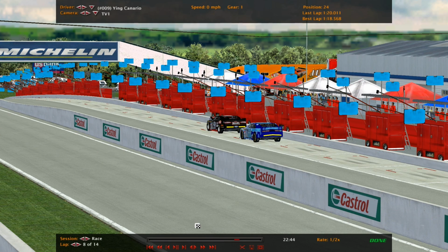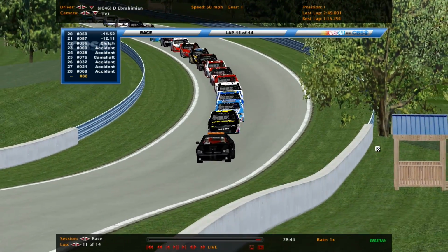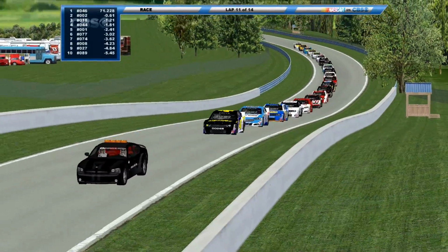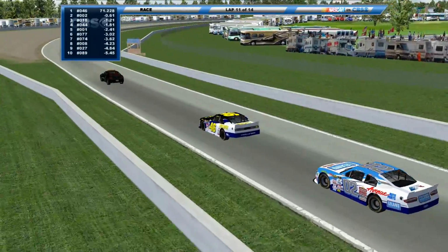We'll take you back to the restart. Gonna restart with 3 laps to go. 21 cars remain on the racetrack. And hopefully they keep it clean, or we'll get into an overtime. I know the 46 doesn't want to go into overtime.